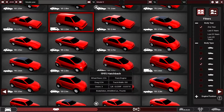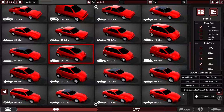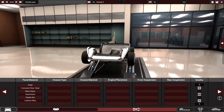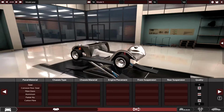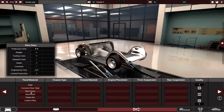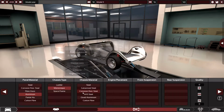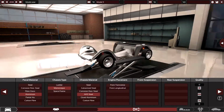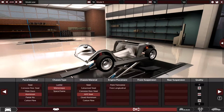To be honest, I think that might just be the closest we have to the Up, so I'm going with this one. Although it's an old body by this stage, a 23-year-old body, that's what I think I'll have to go with. Now, an aluminium body shouldn't be too unrealistic, and I'll go with an AHS steel unitary. I think that's realistic enough for this point in time.